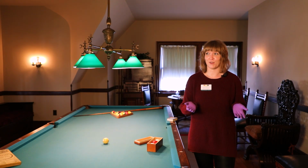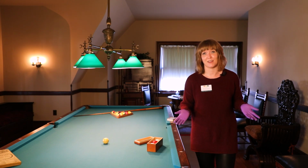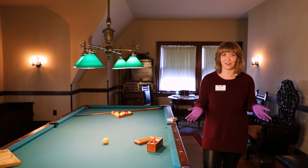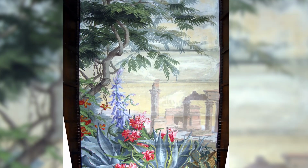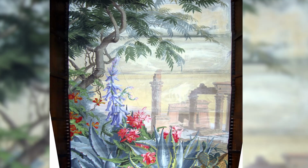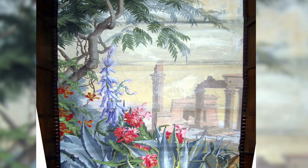But the billiard room also didn't always look like this. It wasn't this lovely beige color that we have. It actually had a tropical wallpaper that went all the way around the room, and there's actually still a little bit of it left behind one of the bookcases when you come into this room from the ballroom.